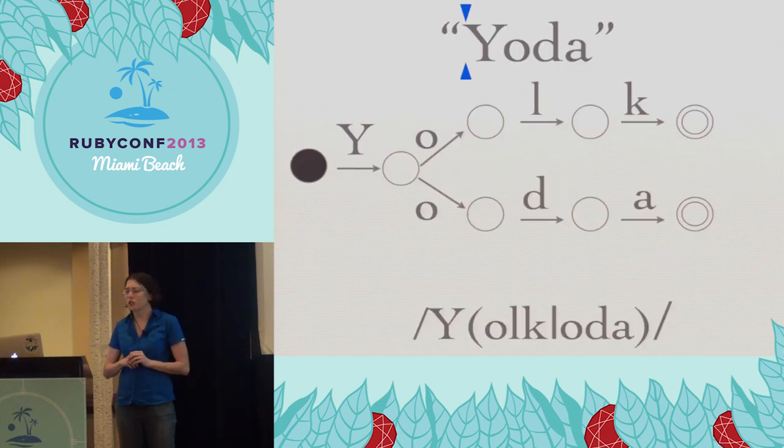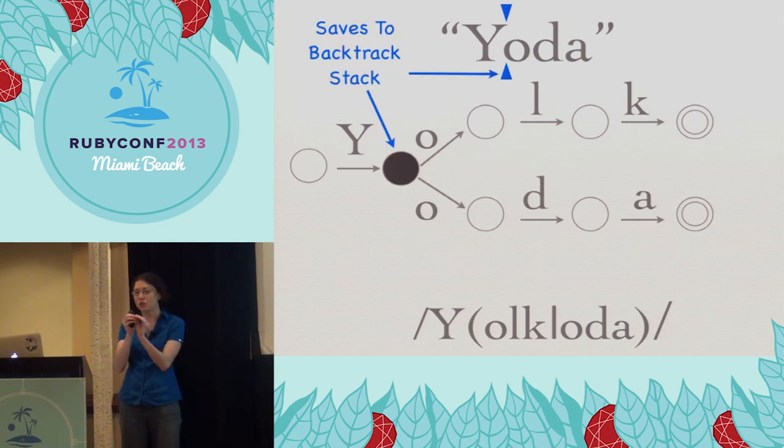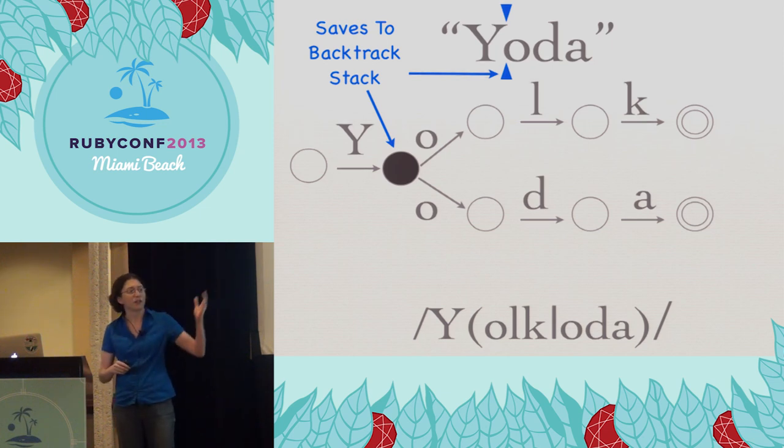This time, my finite state machine looks a little bit different. There are two paths that can lead to a successful match. So after it matches the Y in my string, it now has to make a choice. Which path should it try first? In the case of alternates, a regex engine will always try the leftmost alternate first. But before it tries that OLK path, it saves both the point in the string where it is and the state it's at to what's called the backtrack stack. Every time my regex chooses one path over the other, it saves the string and the state just in case the match fails and it needs to try the other option. I like to think of it as being kind of like a choose-your-own-adventure book.